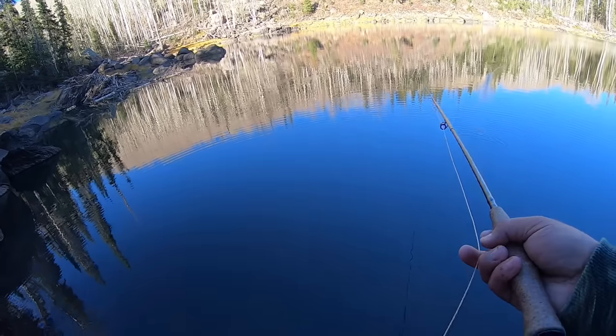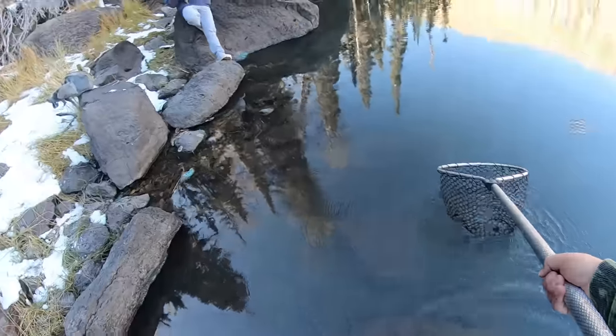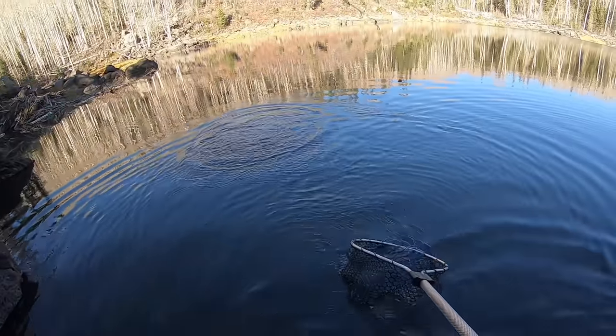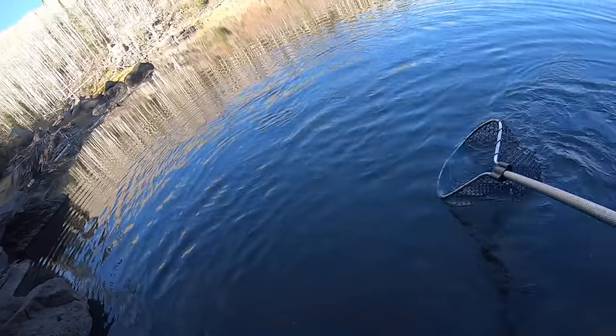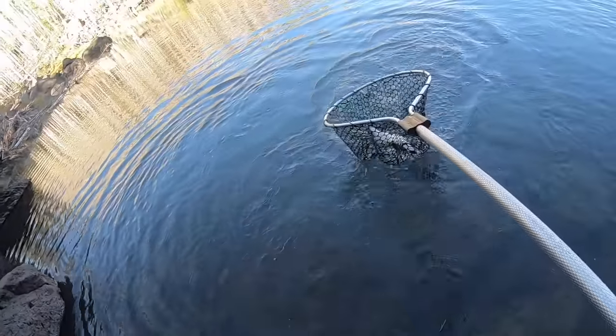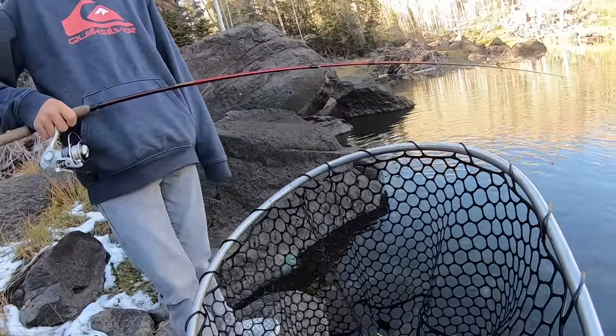Got one. You got him? I got him. Nice. Get over here. Yep. You gotta watch that indicator. Okay, bring him right to the net. On the fly, is that your first fish on the fly? Not on a fly rod, but it's on a fly. That's a good fish. Nice fish, dude. On that black leech. That's your first fish ever on a fly.